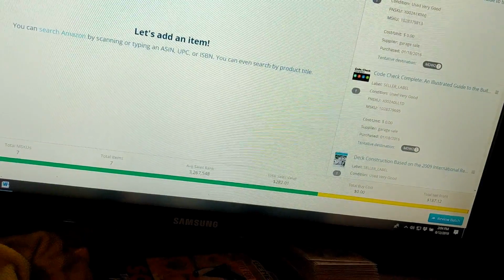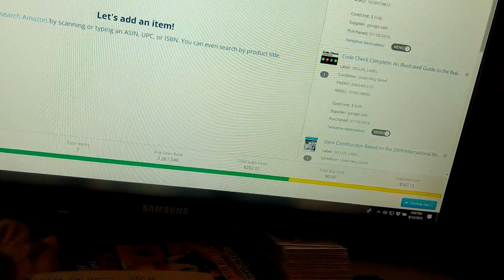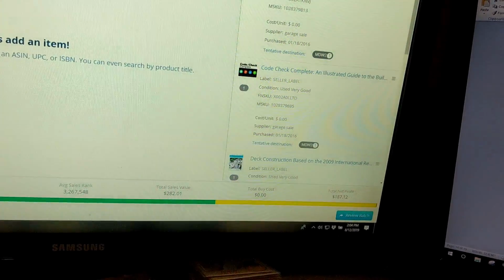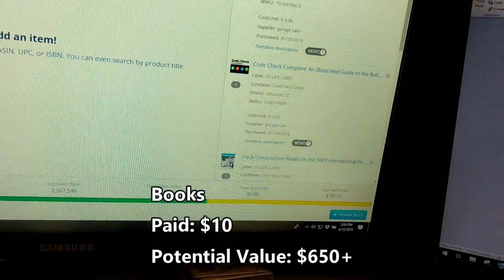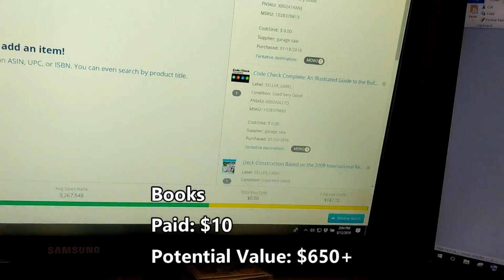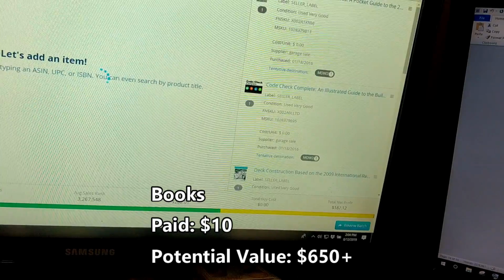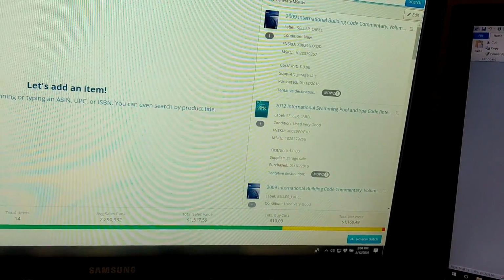Add them together and cut them in half is what I'm going to do for the value. So $1,160 plus $187, somewhere around, let's see, we'll just say $1,300, cut that in half, and the value, about $650, is just what I'm going to roughly estimate for a $10 investment. So that's an amazing score.